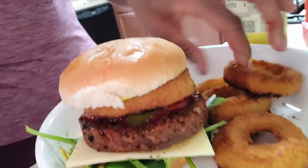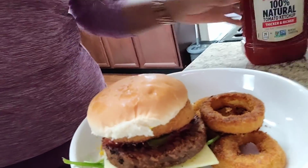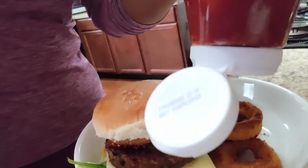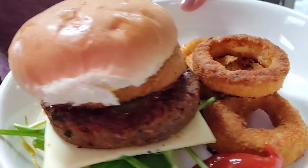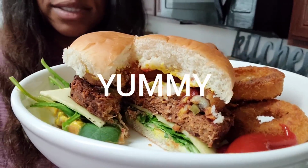That's a lot of mustard. And then a little bit more ketchup for my onion rings. And this is my first meal of the day, my little lunch. So that is what it looks like on the inside. So I'm gonna eat this and just drink this water real quick, then get back on chopping up my veggies and putting everything in the refrigerator.